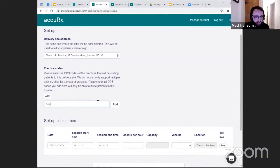So in my case, I've got a practice which has an ODS code of A29. It's really important that you get this right, because obviously it's not great if practices who weren't expecting to be collaborating on your site get an invite that they weren't expecting. Once you add them to your site, it makes clinics and appointments in those clinics available to patients to book into, and it's hard to unwind afterwards. So just double check that you're inviting the right practices.